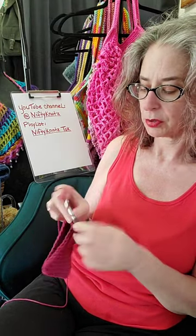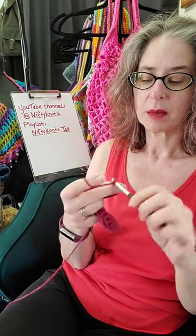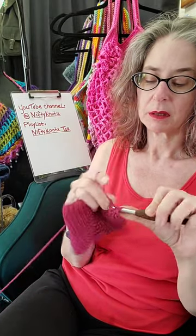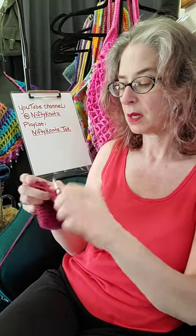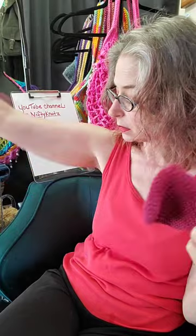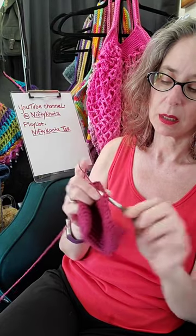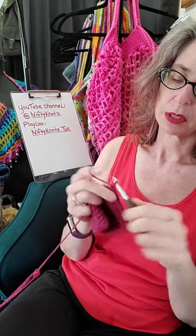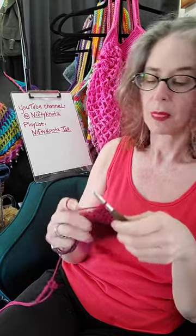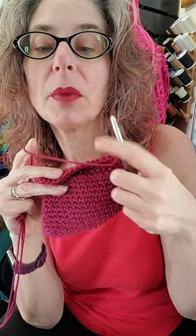I pulled my last stitch there a little bit too tight. So I'm going to do the same thing. I'm going to chain one, turn, and work back. 15. 3, 4, 5, 6, 7, 8, 9, 10, 11, 12, 13, 14, 15. Okay, so that should give me more than enough height to cover the top part of the opening of the bag.